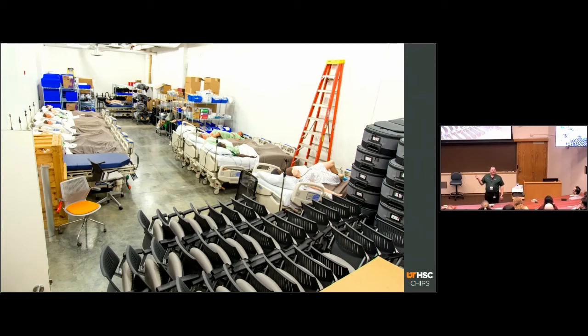So if anybody really likes these chairs and would like to purchase them from us, we'll give you a deal because we got lots of cases and we got lots of chairs. I'm not exactly sure how that happened.